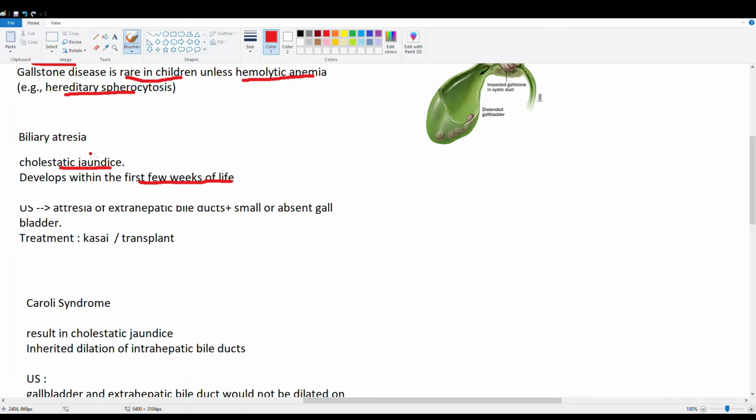This also causes a cholestatic jaundice pattern. But this usually presents within the first few weeks of life. Our kid here is well into the years, right? So unlikely. And then ultrasound, you're going to see atresia of the extrahepatic bile ducts and a small or absent gallbladder. So this is an extrahepatic pattern, but you're not going to see dilation. You're going to see atresia, which means they're not going to be there.